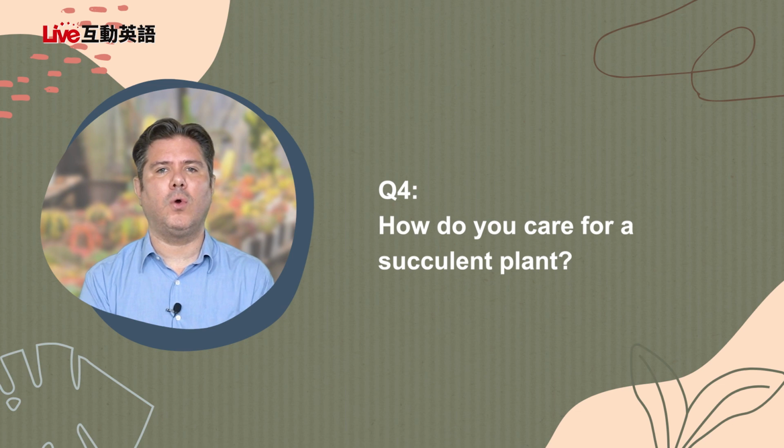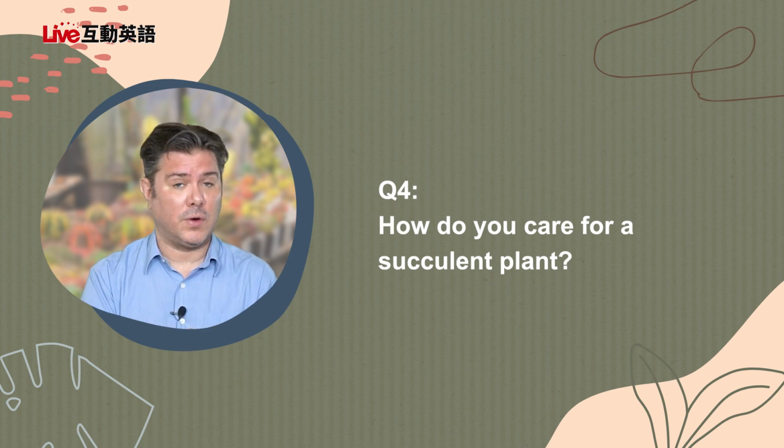And question number 4, how do you care for a succulent plant? Because these are very popular house plants. People keep them in their home, they keep them in their office too. People say they're very easy to take care of, but like with any living thing, you do have to do some basic things to keep your little succulent friend happy and healthy. Then we'll tell you all about that.